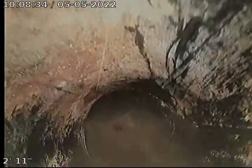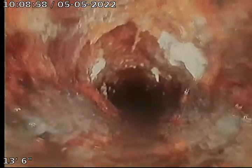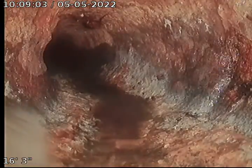And we're going to begin pushing through this 2-inch ABS plastic drain line and check the sewer all the way to the other side of the house where the clean out is. Got a little bit of a belly here, and then we transition from ABS plastic to cast iron right here. We've got some cast iron under the house, and we have a little bit of debris and scaling, corrosion, which is common.